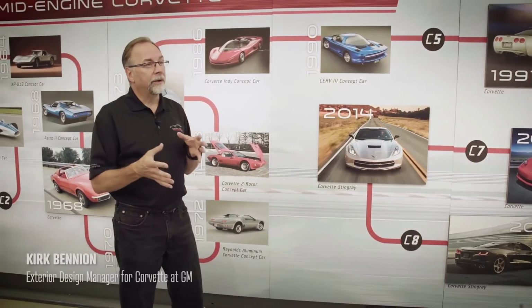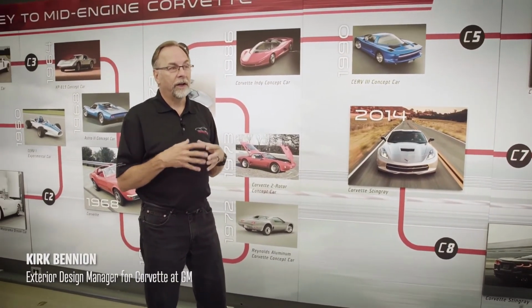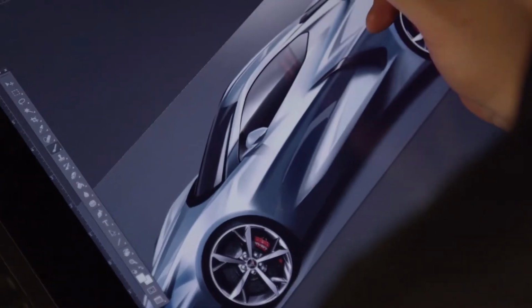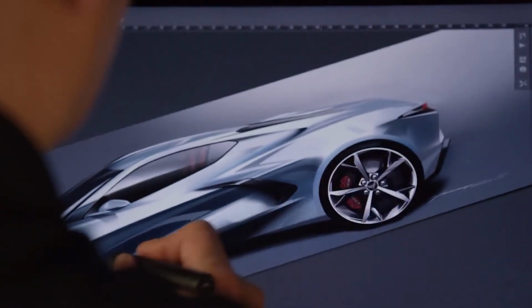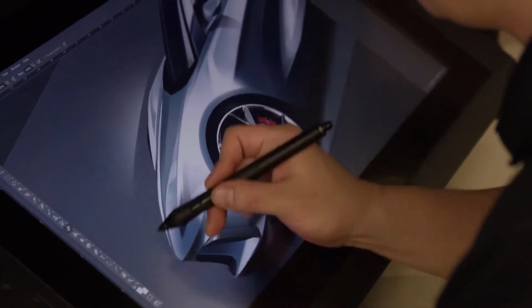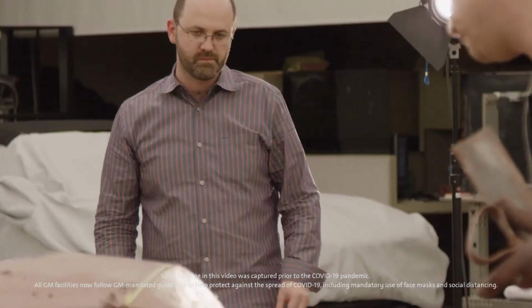It'd probably be like in a 2011-ish time frame where we started talking about the mid-engine again. We started having meetings as to what we would do with the package, what would we need for content, and we started scripting what we would like the mid-engine car to do at that time. As a designer, you don't often get to work on something that's new essentially from the ground up. And this car is new from the ground up.